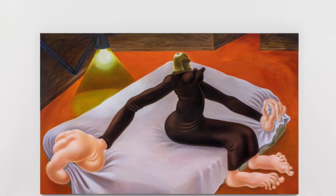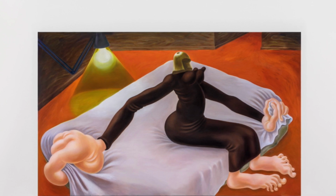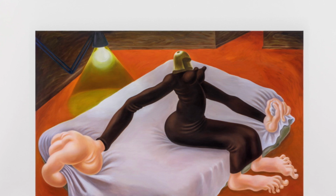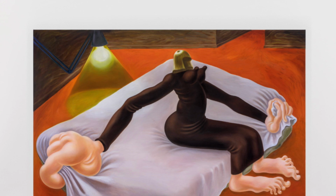But in retrospect, after a little time, I think it's actually pretty good. I'm happy with this painting. It went to Gallery Max Hetzler at Art Basel. And that's it. That's the story of it.